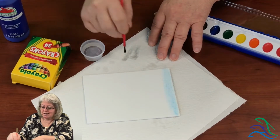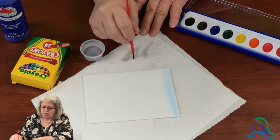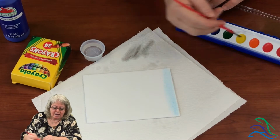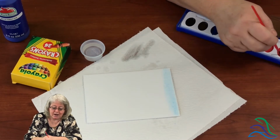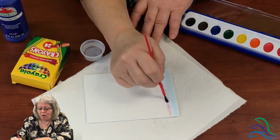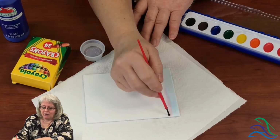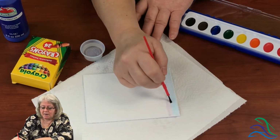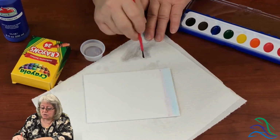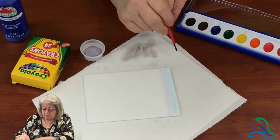What I liked about this, though, putting that water on first, was the fact that if I wanted to switch colors, let's say I want to make purple, but I don't want to use the purple that's there because it's kind of dark and I want it to be a little bit different shade. I'm going to get just a little bit of red and I'm going to let it kind of wash in with that blue. And look at that beautiful purple that's coming, okay?